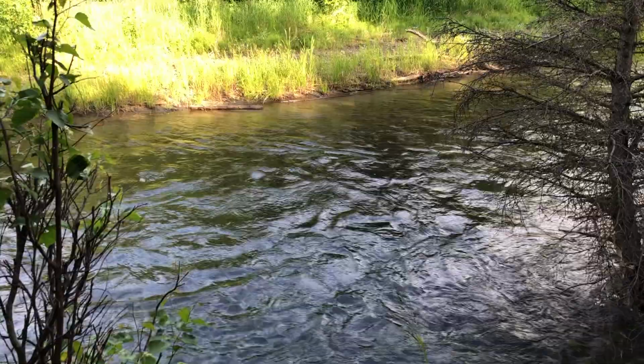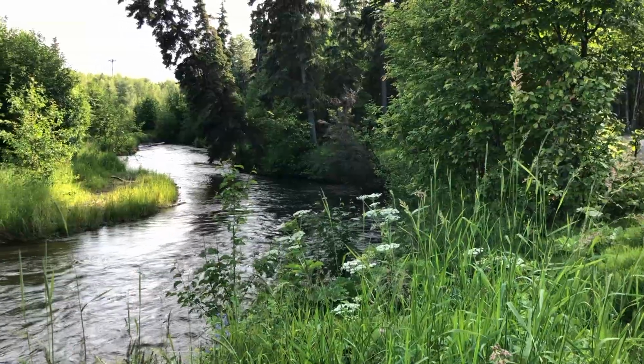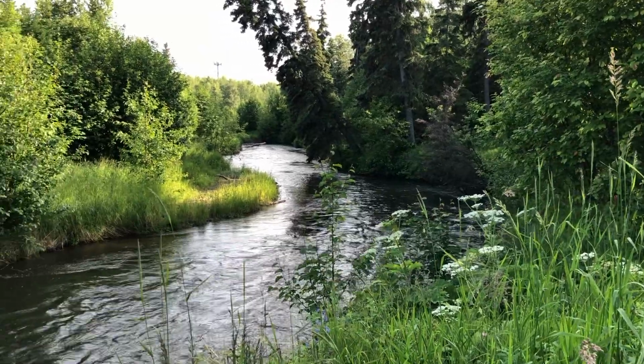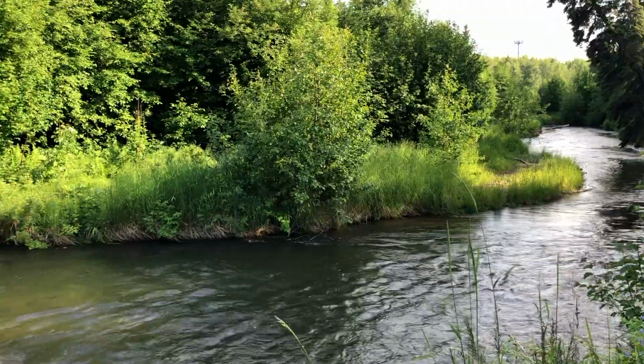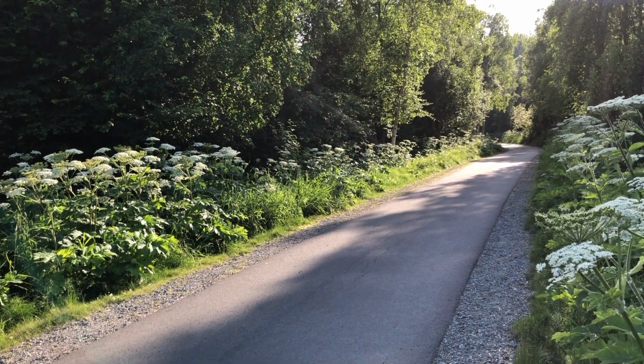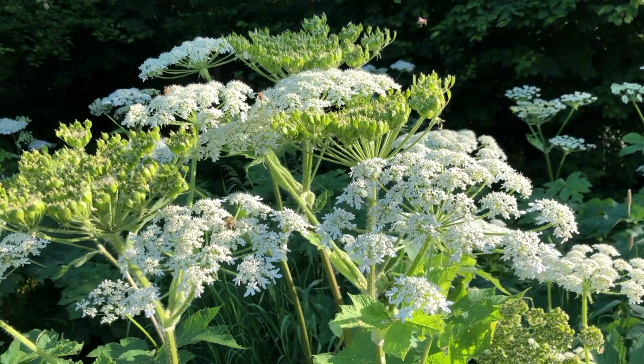That evening, I went for a walk at Campbell Creek, which has a paved path that runs through the city. There were gigantic wildflowers lining the path that bees absolutely loved.